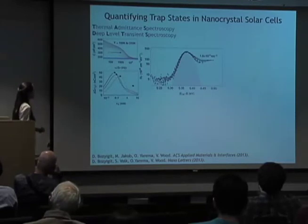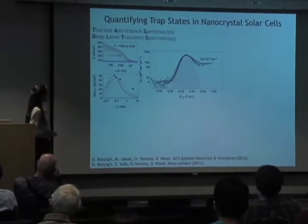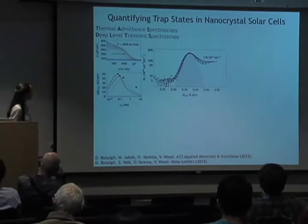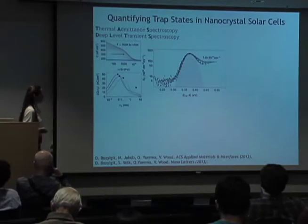So we apply two techniques that are basically purely electronic in nature. One is a capacitive-based technique of thermal emittance spectroscopy. The other is a transient technique, deep-level transient spectroscopy. And we can then calculate the number density of traps as a function of energy in the mid-gap region.